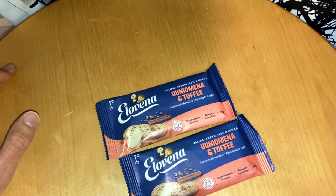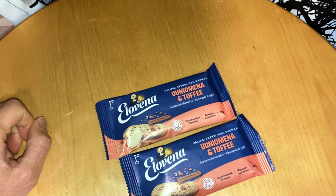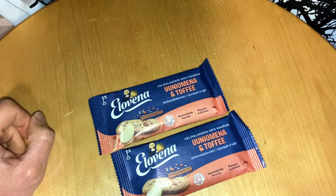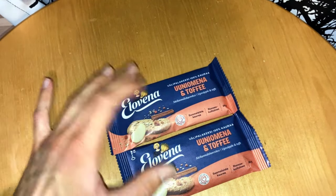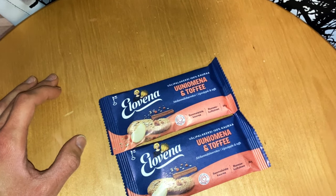I don't know if this is a brand new product, but to me this is new. I have tasted these different flavors a while ago, and yeah, they were great. But what about this flavor?